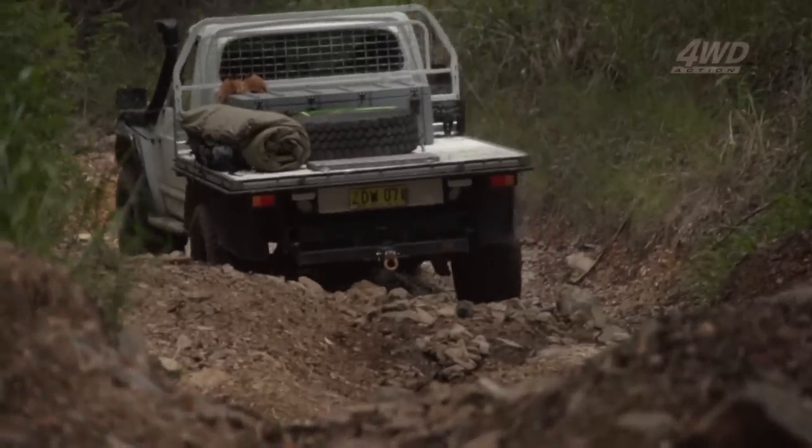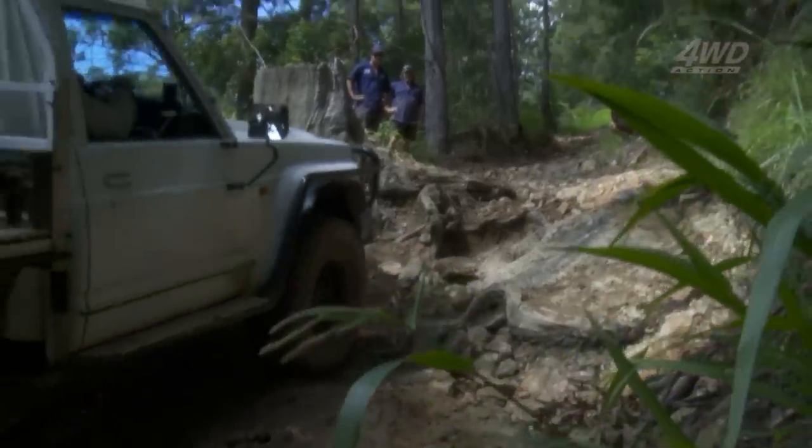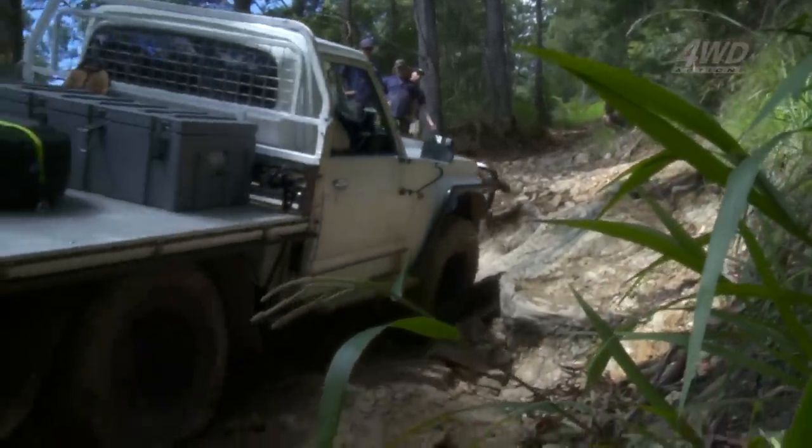The last time Rowan and Grant were out this way on rocky track, they had to help out another poor bloke who had just rolled his truck. Tough as it gets, but Grant makes it look easy.